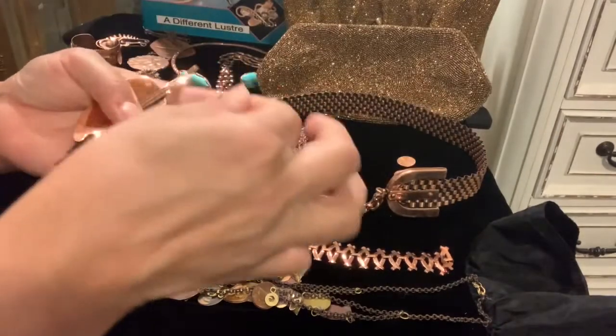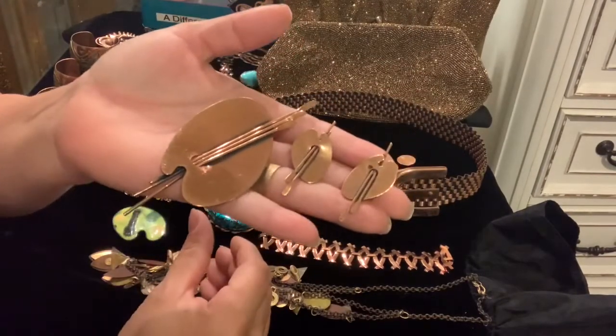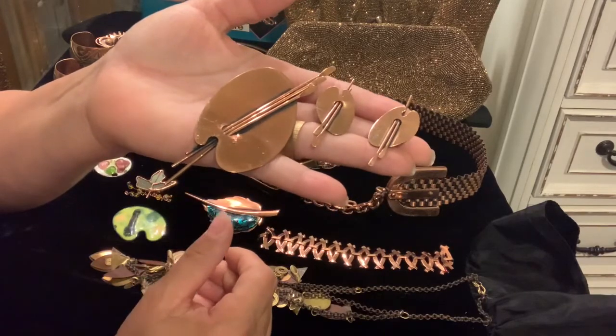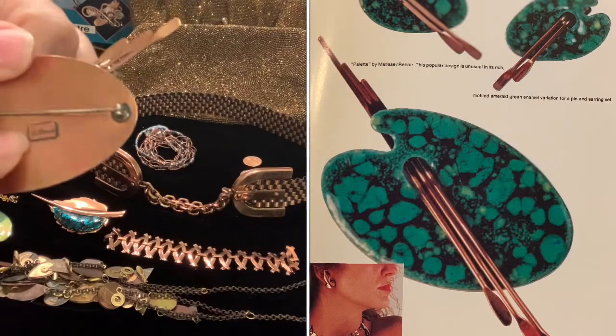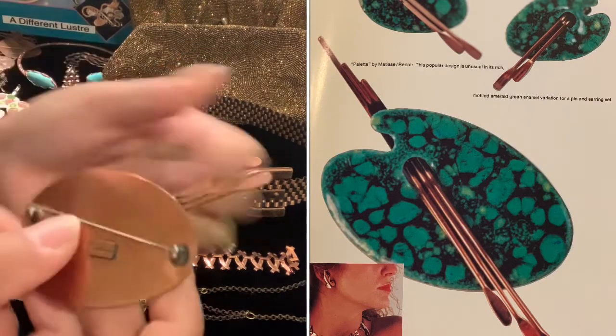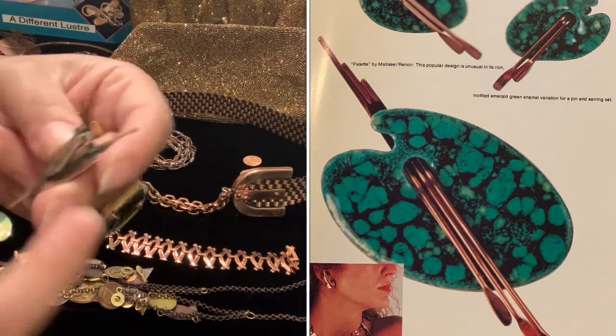Can't not show you this amazing Renoir brooch set. This is a very famously known Renoir Matisse set, and this one has a cartouche. And you can see it says here Renoir, and the earrings say that too. The earrings have silverbacks, and it says Renoir.